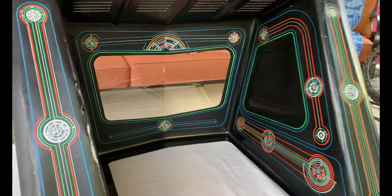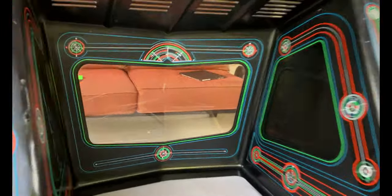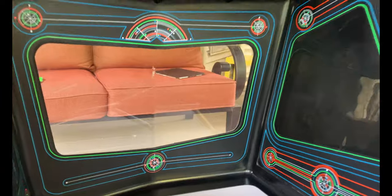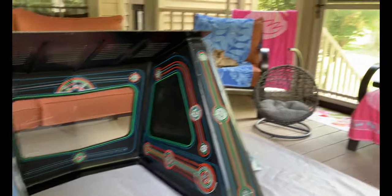All right, it's all done. Now we've got a little bit of damage right here, but other than that, it's in good shape. It's got some scratches on the plexi in the back. We'll see how it looks. I'd like to use the original if I can.